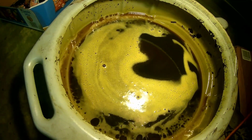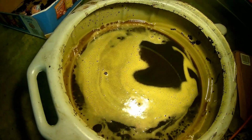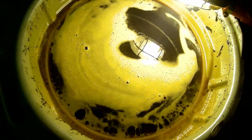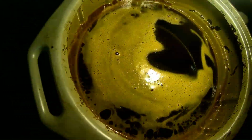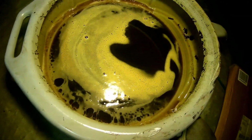That's the way I'm going to remedy this so I can get a true flush. But yeah, hopefully there's no internal damage. I don't see metal in there anywhere. It just looks like really nasty oil. Let me know what you guys think below.